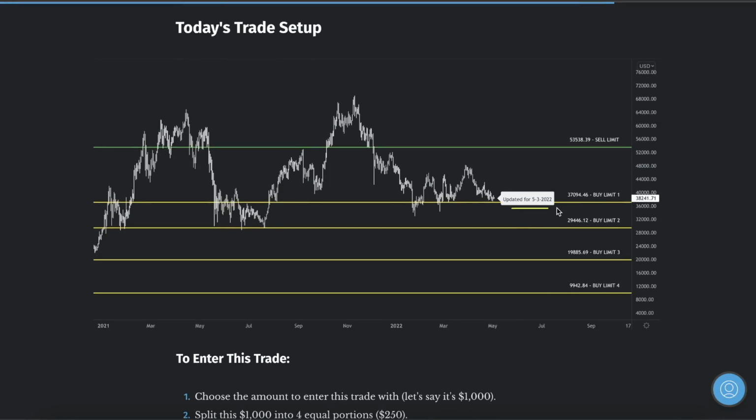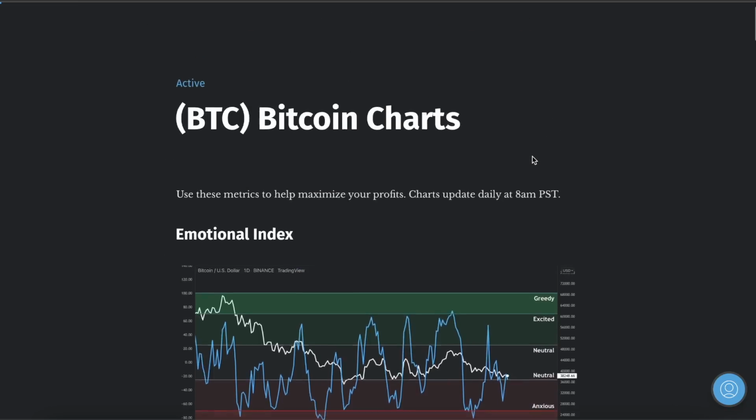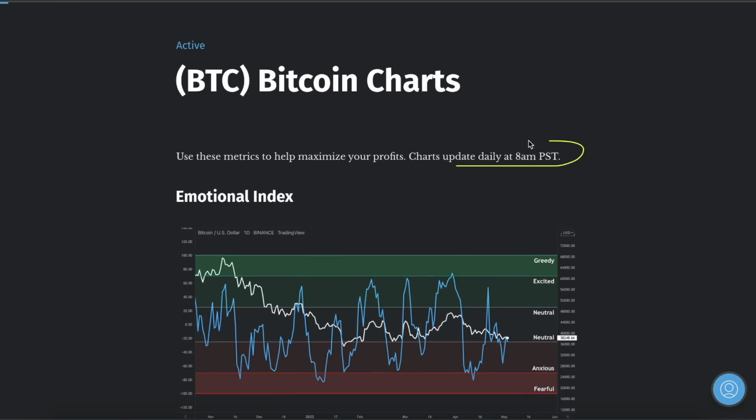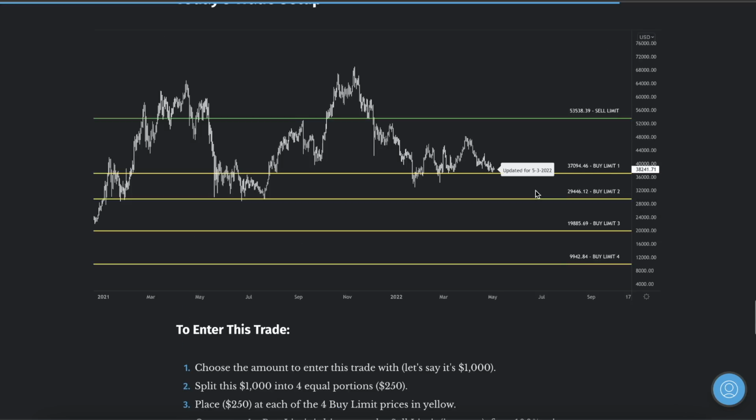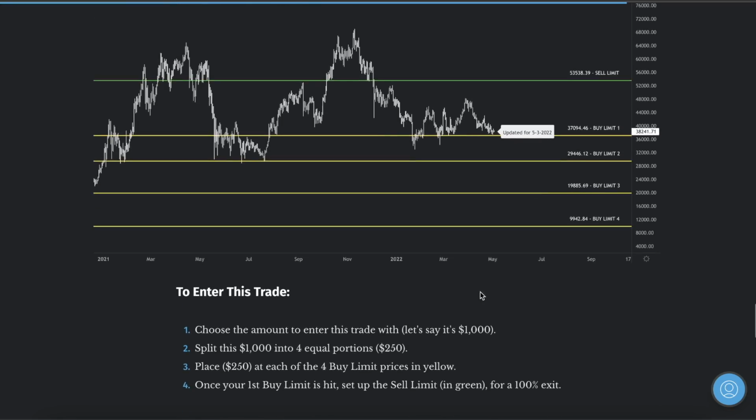What you guys are going to see right now, let me see if this is updated. It has not. It's currently 7:27. This is going to update at 8 a.m. Pacific Standard Time, just so you guys know. All of our charts update every single day at 8 a.m. Pacific Standard Time. Let's go down here. What you're going to do is choose the amount that you want to enter in with. Let's say you've got $1,000. Split it into 4 equal portions.